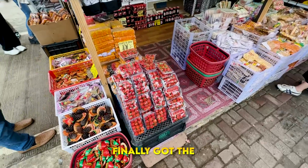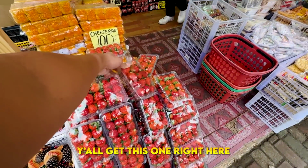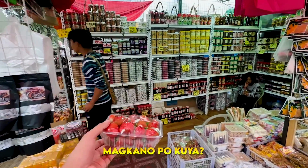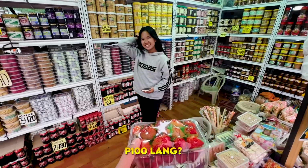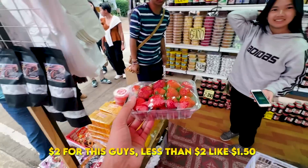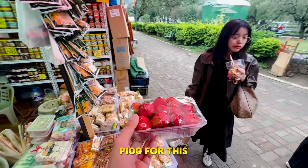There we go. Finally got the famous strawberries out here in Baguio. I'll get this one right here. Magkano po, kuya? Magkano po, ate? 100. 100 lang. $2 for this, guys. Less than $2, like 150 USD. That's insane. 100 pesos for this.